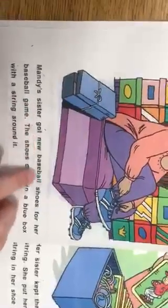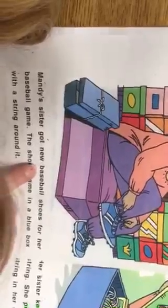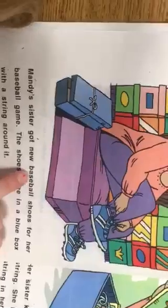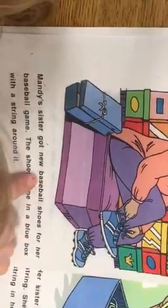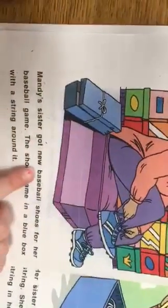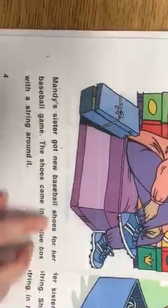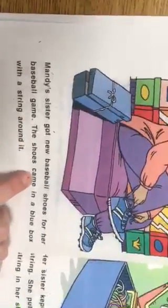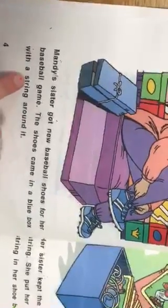Mandy's sister got new baseball shoes for her baseball game. The shoes came in a blue box with a stripe.